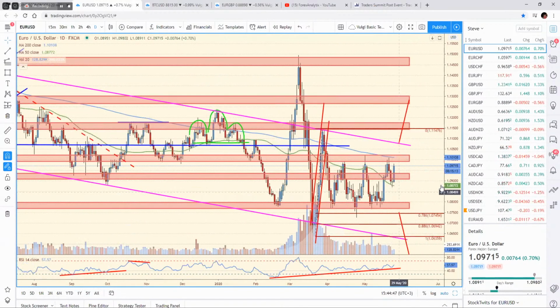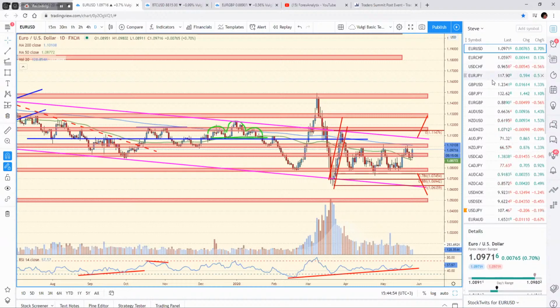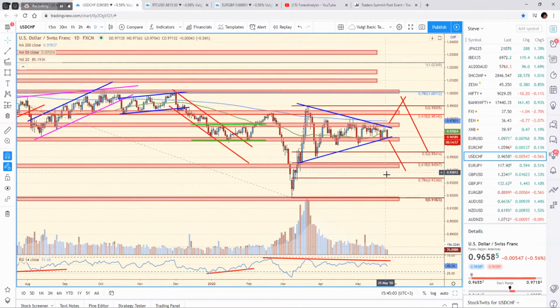Euro USD is attacking 110 once again. We know that the Euro USD is the biggest component in the DXY. Another component in the DXY, and this is a beautiful chart, is the USD Swiss. Look at it. This triangle is really running out of space here, right? So, one way or another, we should see a breakdown or a break higher within the next few days. I mean, there's not much space left here.